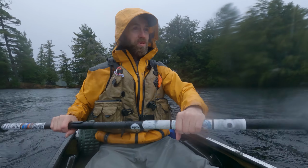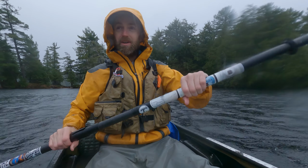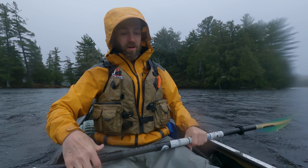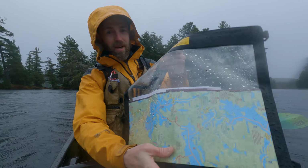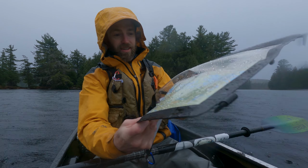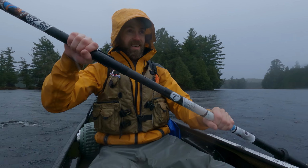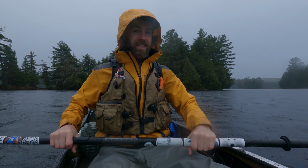We had two sunny and dry days to start off with, and today looks like it's gonna be a rainy one. We are getting poured on right now, and we gotta make our way to the end of Big Trout. A waterproof map case is gonna get a test today, that's for sure. We'll see how that goes. This is gonna be a fun one. This is gonna be a wet one. Let's go, Scout.